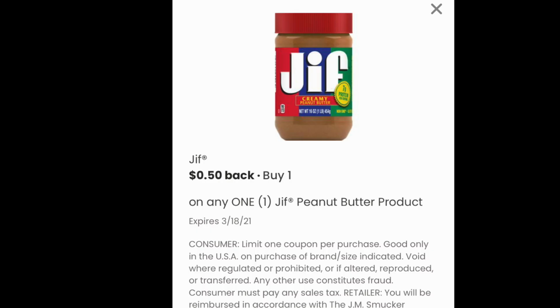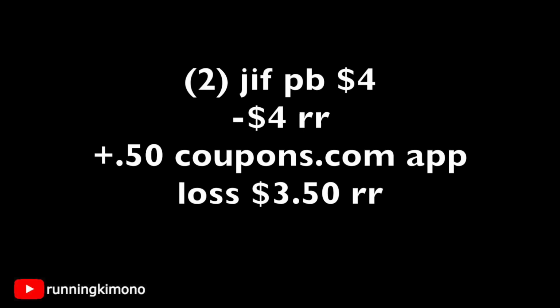And then if you go over to your coupons.com account, you're getting back 50 cents for the purchase of one Jif product. So why not apply for that after everything's said and done? So grabbing 2 of these Jif peanut butters, that's $4 on the nose, use a $4 register reward or $4 in Walgreens cash, and then make that 50-cent application to the coupons.com app. It is a loss of $3.50, but if you think about it, this is a great item to stock up your stockpile for the long winter months.